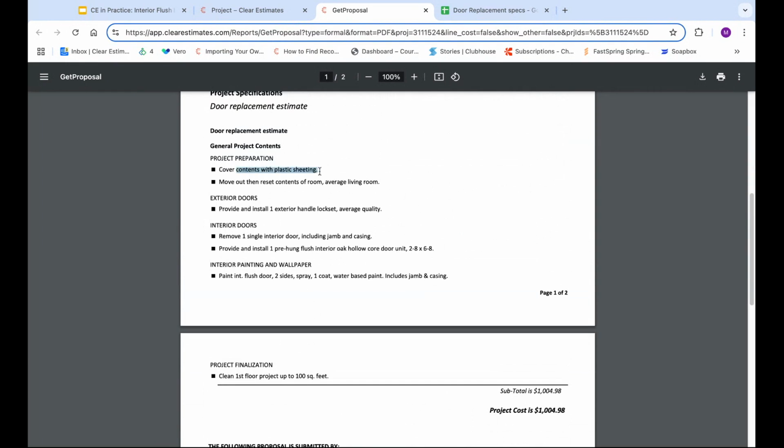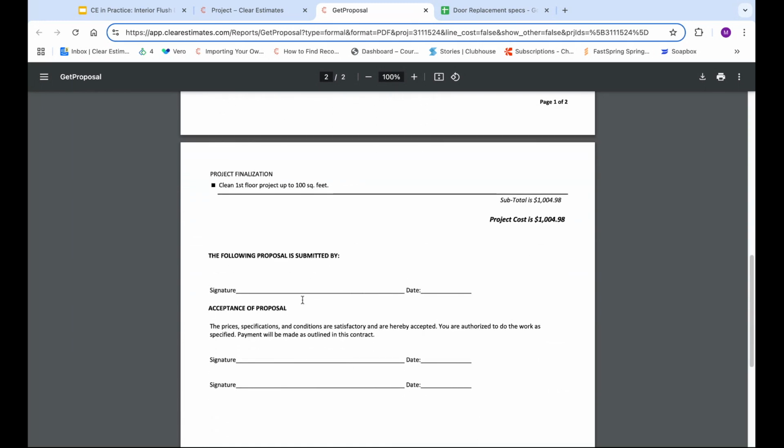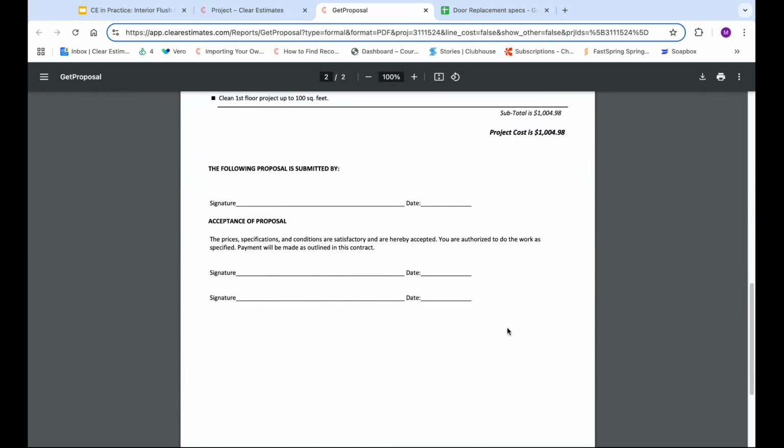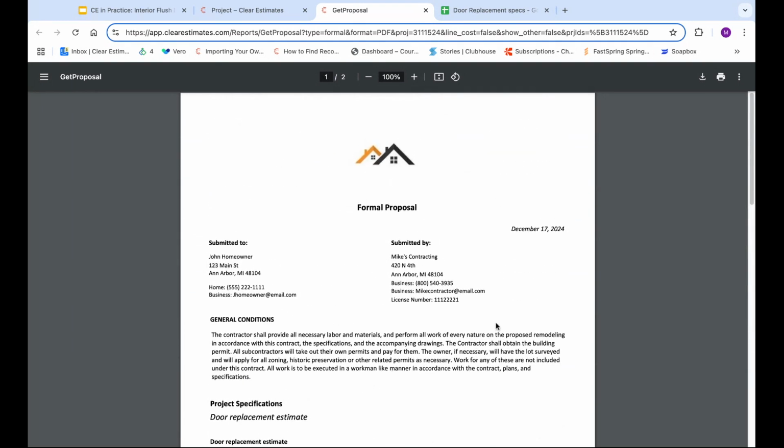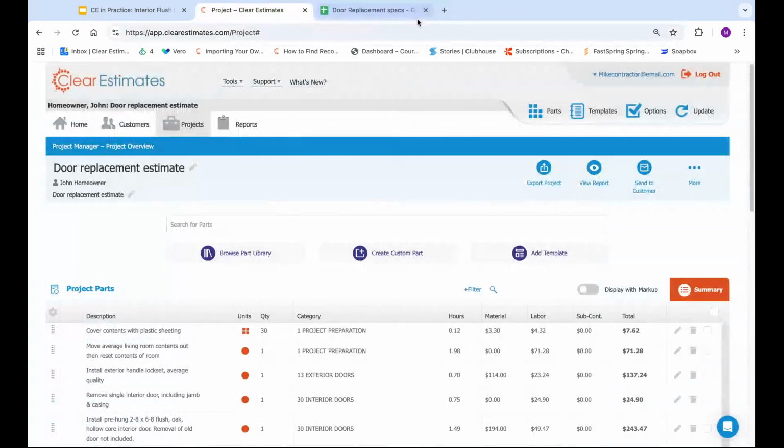Now, we didn't type any of this out. We didn't look up any of these costs. Clear Estimates just automatically printed out professional sentences of text that explain the work to be done to the homeowner in language they can understand here. We can see it's even organized by scope of work. So then we have a total project cost and a convenient place my customer can sign. So you can see how easily we were able to put this together and how much time this really saved us searching for these costs, typing everything out. It's all set to go for us.